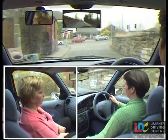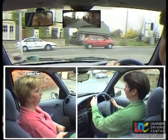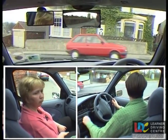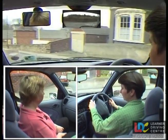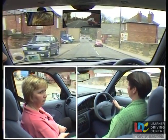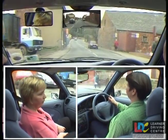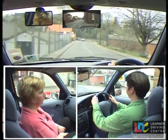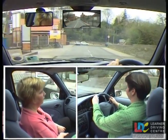Oh, yeah. So, make sure the car stops. Good. At the end of the road, give me a turn right. At the end of the road, I'd like you to turn right, please, Lindsay. What's the speed limit on the road you're turning into? 20. Yeah. Okay. Well done.